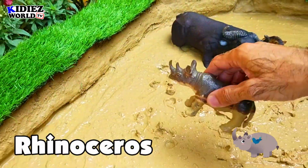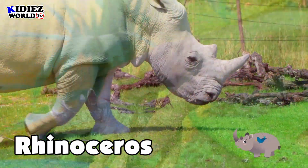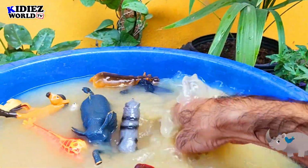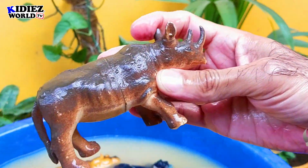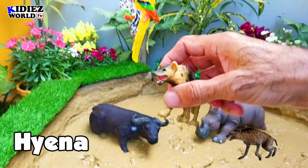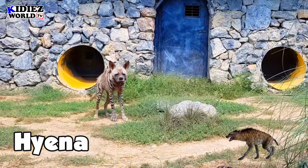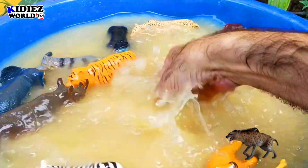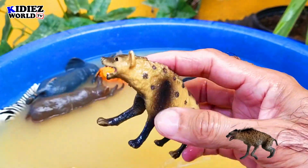That's a rhinoceros. Rhinoceros are wild animals. You can also visit them in your nearest zoo, and by diet they are herbivorous. Rhinoceros. Let's check out the next one. That's a hyena. Hyena is a wild dog basically. That's not a dog, but it's a kind of dog. Hyenas are little animals, they are carnivorous by diet, and they have very sharp teeth. Hyena.